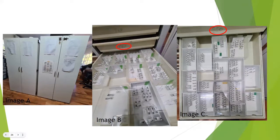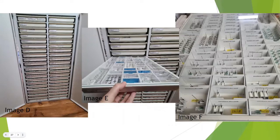Next slide, please. The drawers are organized in terms of subfamily, and after that it's alphabetically within that the genus and alphabetically species, with the exception of morphospecies codes, which are organized also alphabetically but numerically after that.